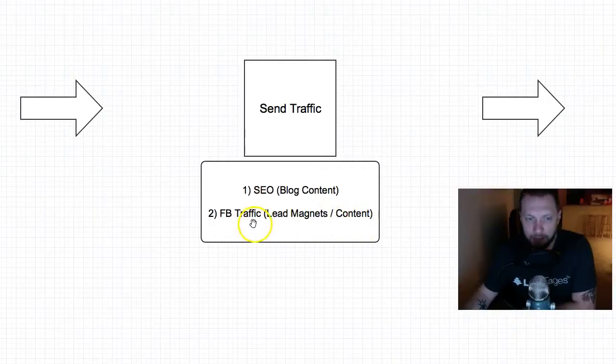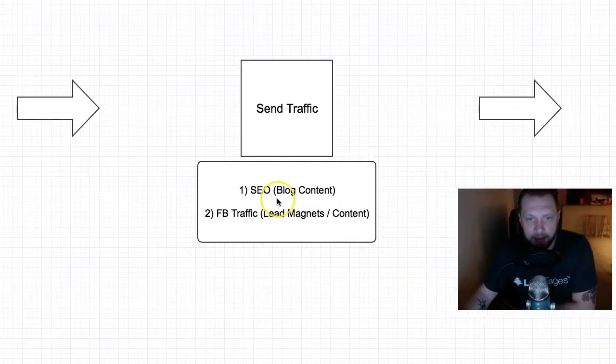I'll probably develop a couple other social profiles that I'll be putting this content out on. The point I'm going to make here is that I'm going to do this pretty white hat. I'm not going to be sending a bunch of links to it.